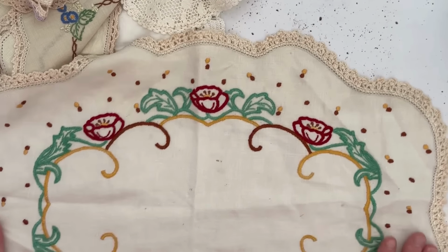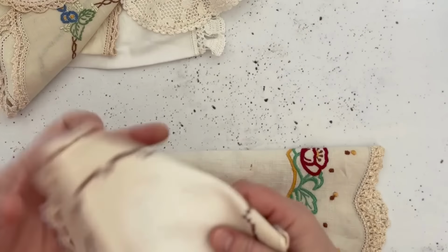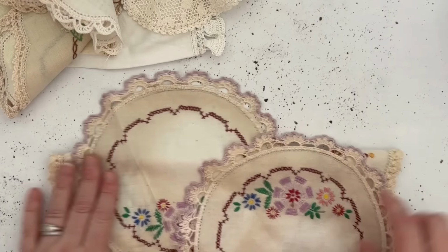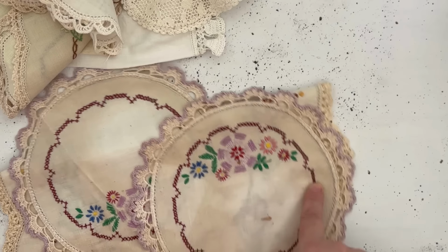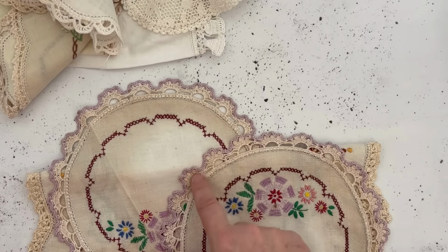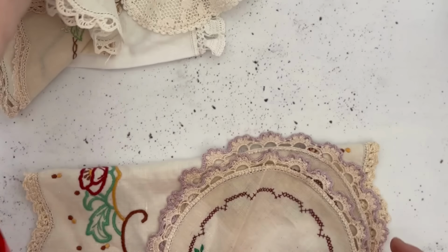Lovely large tray cloth. Nice blanket stitch kind of flowers on there. These are really pretty, and there's 2 of those because they've got, you know, lovely work through here. Quite pretty simple, easy designs, and I love this kind of cross stitch stuff to put into things. But I also like the purple crochet on the edge of that. Really lovely. So 2 of those.